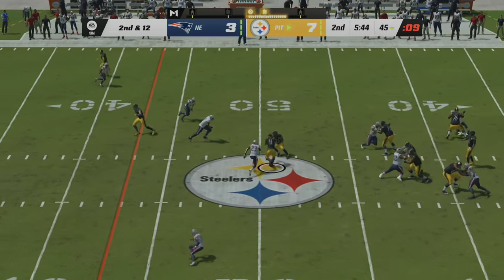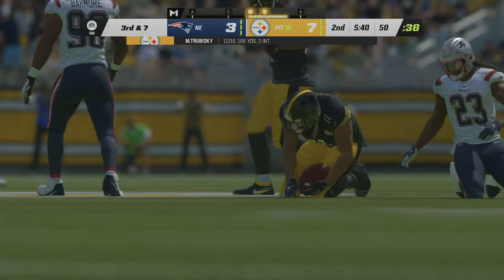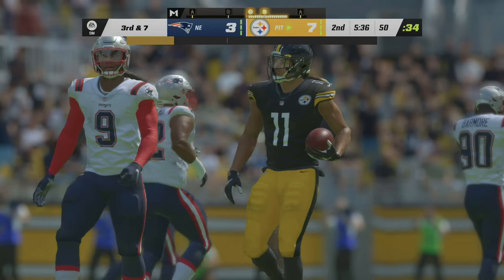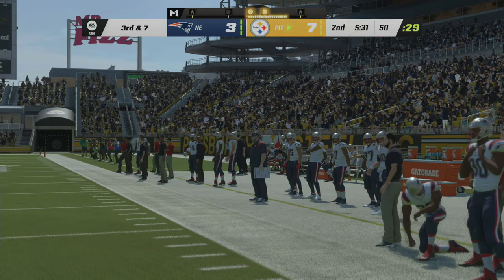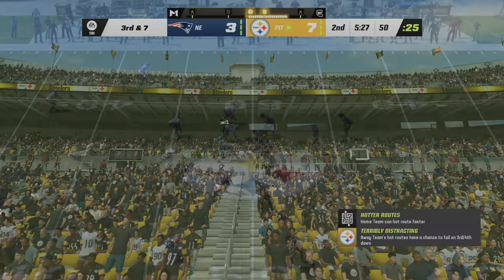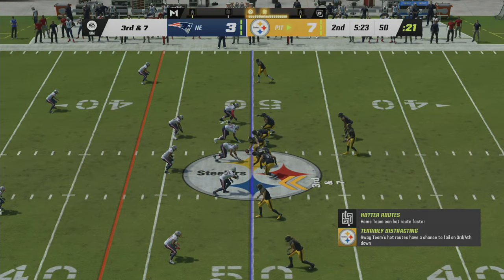Trubisky will throw. Over the middle, that's caught by Claypool. And they're going to get this up to midfield. One thing you're hoping for when you run drag routes, you're able to hit a receiver in stride, and he can pick up a lot of yardage after the catch. But in this situation, the defense was effective, able to stop him before he could get a good head of steam going. Here's play number 7 on the drive.